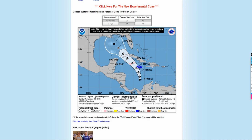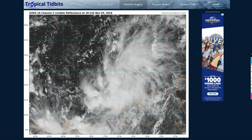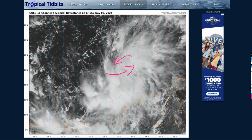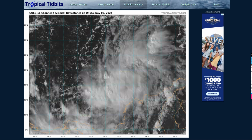So let's go over a few things and talk about what's going on. This is the latest satellite presentation. Hurricane hunters were out there earlier today. They did find some low-level center of circulation. We can see a nice mid-level circulation starting to come in here with some good thunderstorm activity starting to rotate in, but the low-level center is a little bit displaced from that.